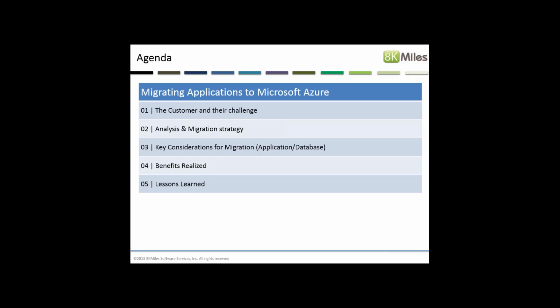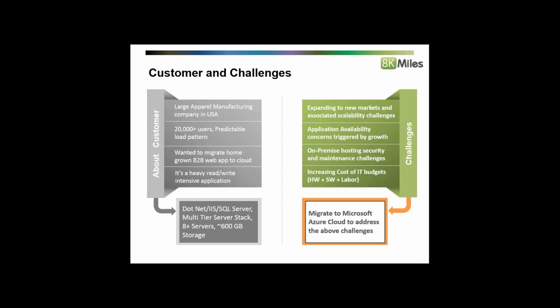Now let's get into understanding the customer and their challenge. Our customer was a leading apparel manufacturer in the U.S. They had a reasonably sized, or I could say medium to large sized, line of business application, which was used by their internal users, their employees, as well as their customers and their end users for doing various operations about the manufacturing process, as well as to understand their products and things like that. This application was used by around 20,000 users at any given point of day.